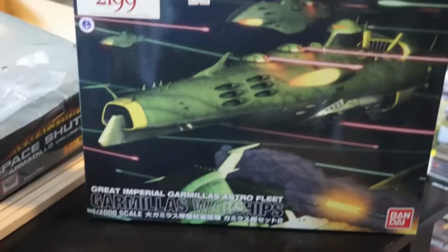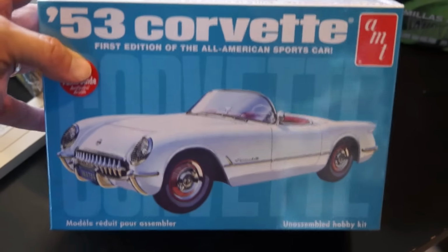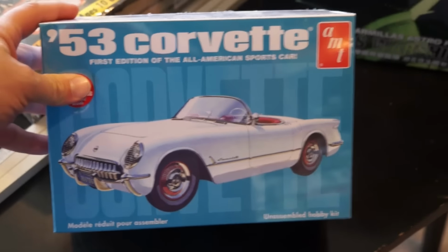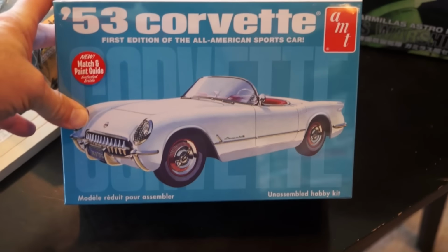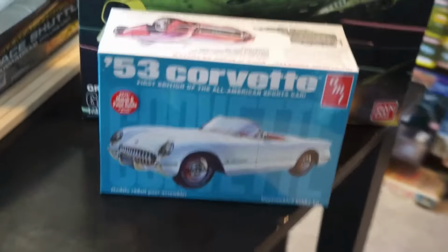But anyhow, that's 4 model kits. I'll do a review out of that real soon. Model Man Tom had his charity auction. I picked this up in the charity auction. Looked like a good kit, so I thought I'd get it. Actually reminds me of the movie Heavy Metal.